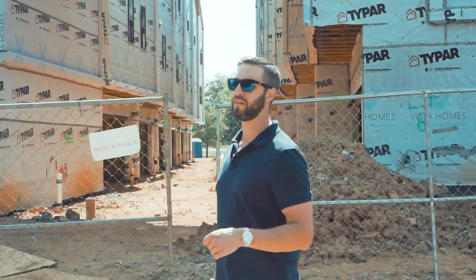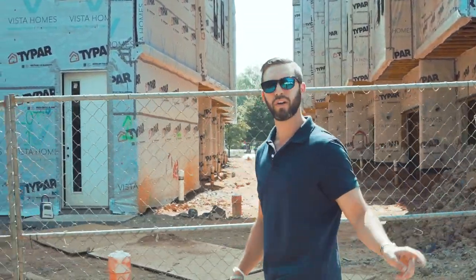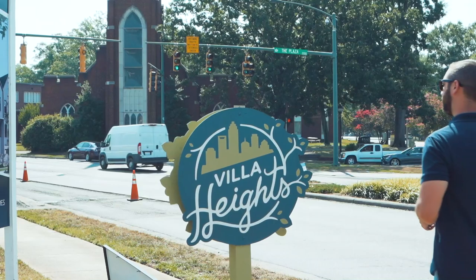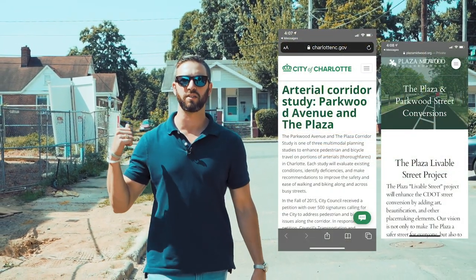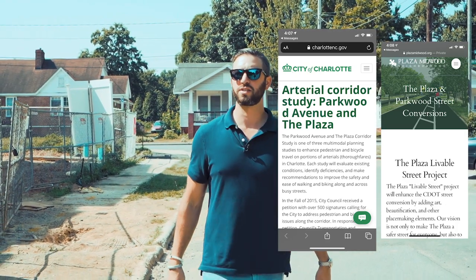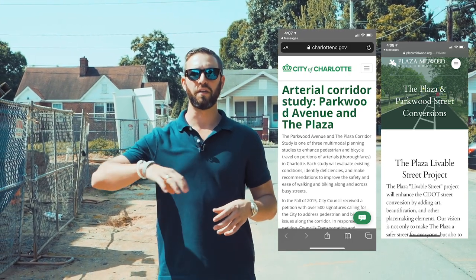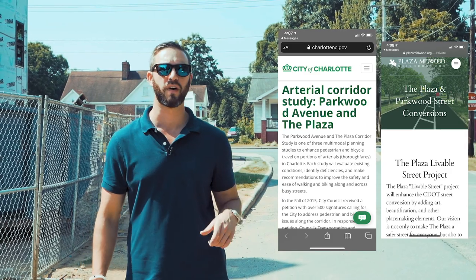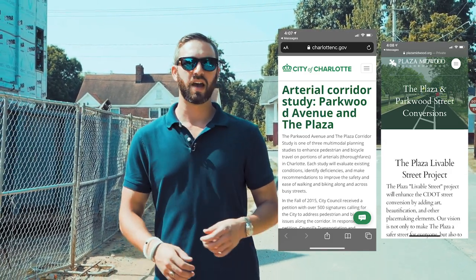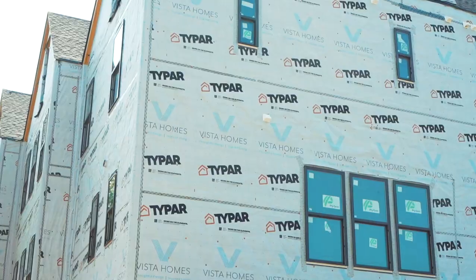But one of the cool things about Villa Heights is that there is a proposed road diet back here on Parkwood, which basically means they're gonna go from 4 lanes down to 2. With the road diet, it's gonna decrease a lot of the road noise out here. It's also going to allow them to build more retail around this area, because Villa Heights is such a residential part of this 28205 zip code that once they have this road diet, they'll really be able to increase the amount of retail and restaurants and some of those kinds of things in this part of town.